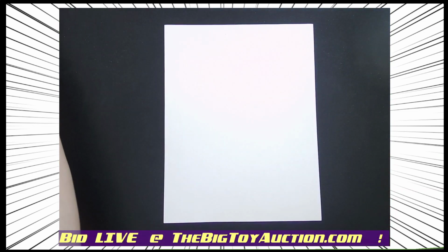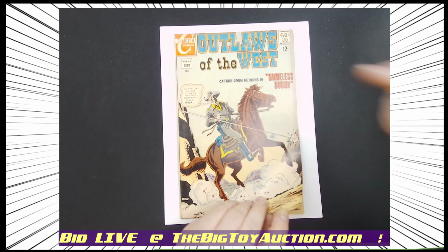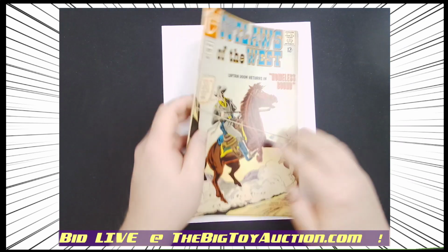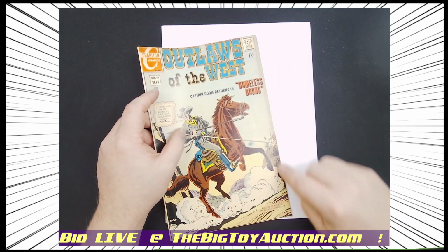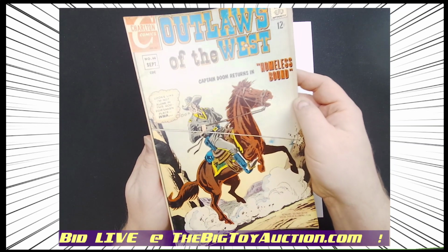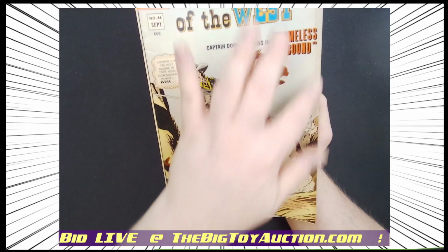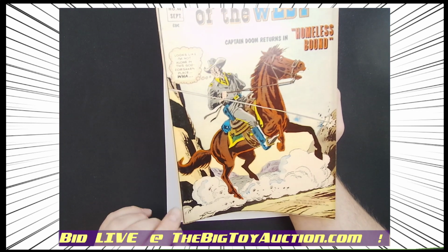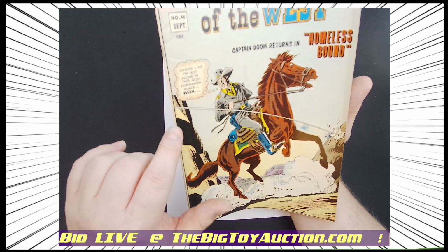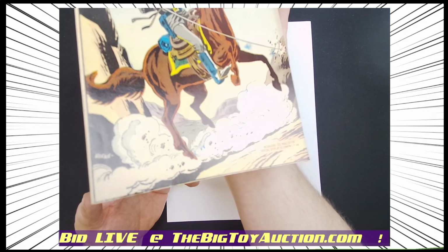So now we're moving on to Outlaws of the West, number 66, Captain Doom, from 1967. Same as before, it's got that discoloration along here. So again, I suspect a stack. Too bad, unfortunately. Got that discoloration. Press right there and add staples. Be good otherwise.